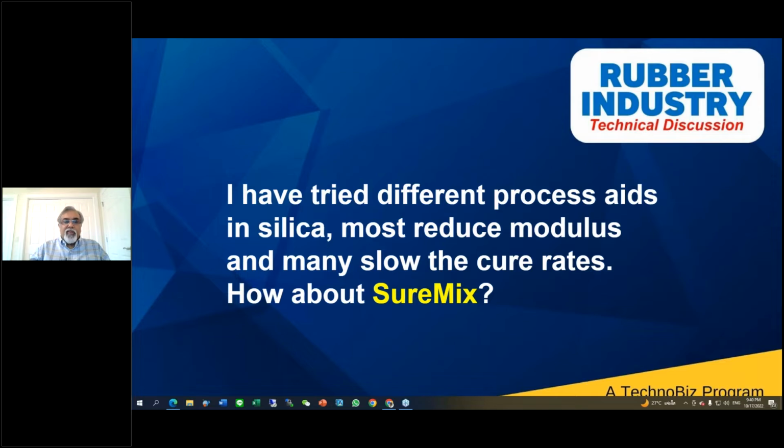The next question is, I've tried different process aids in silica, most reduce modulus and many slow the cure rates. How about SureMix? That's a very, very good question. Yes, most of the process aids do reduce the modulus, and that's one of the biggest challenges we had in the introduction.